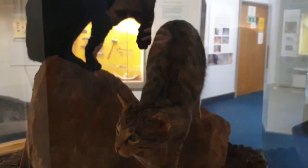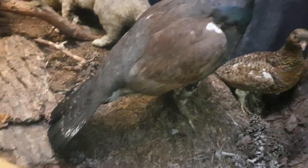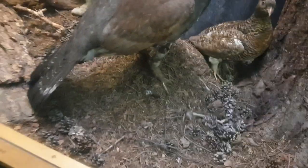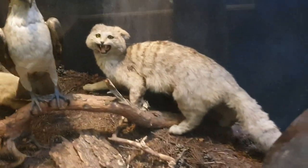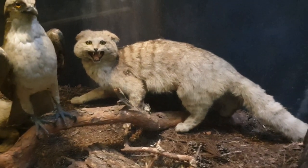And here's a normal wild cat as well. That looks like a massive pigeon, you know. That's a capercaillie. It's a capercaillie, but it looks like a wood pigeon. I see. But a massive one. So strange. Well, maybe that's what capercaillies are. Maybe. He's another wild kitty.